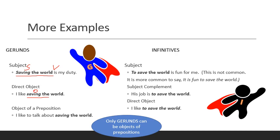Infinitives can do some things that are cool too. They can sometimes be a subject. To save the world is fun for me. It's a little less common. It's a little more common to say it is fun to save the world. They can be subject complements, so they come after a linking verb like to be. His job is to save the world. They can be a direct object of a verb. I like to save the world. Now notice there's no preposition here. Only the gerunds can be objects of prepositions.